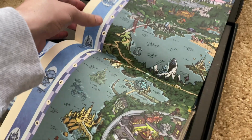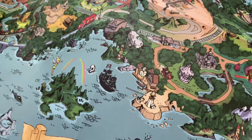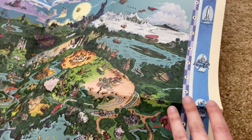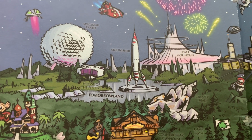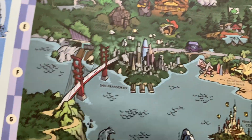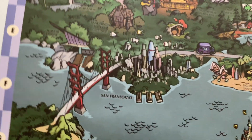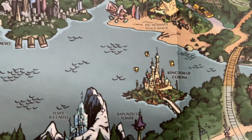of, looks like Disney. Oh no, it's just like a little map of all these movie destinations. You have Happy Valley. Then you have your Disney parks up here with Tomorrowland, Space Mountain, Spaceship Earth, Grizzly Peak, Country Bear Playroom, Fox and the Hound, San Francisco from Big Hero 6, Arendelle, Prince Eric's Castle, Kingdom of Corona.